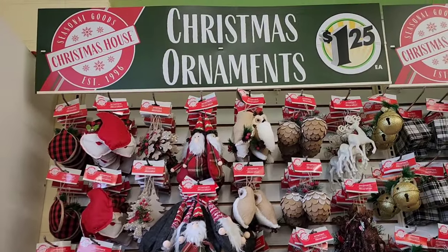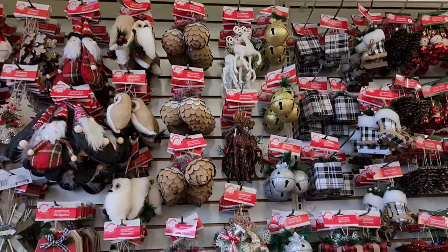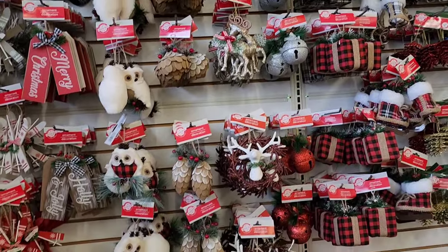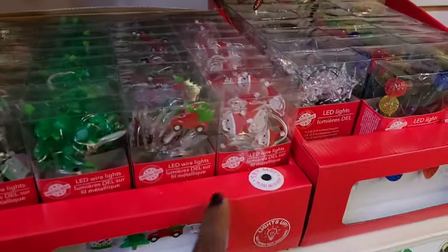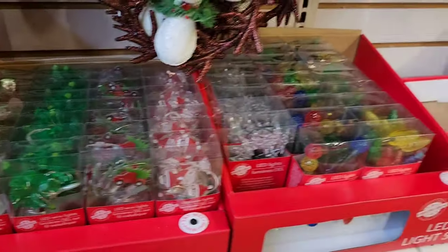So today we're in Dollar Tree and the Christmas house and all these decor. This is a beautiful display. I cannot pass by and not show you guys it. This is amazing. They also got the lights here as well. They got the lights. That's very, very pretty.